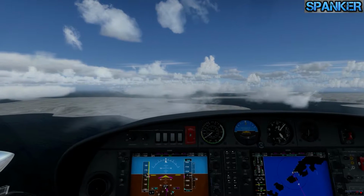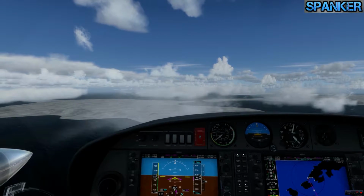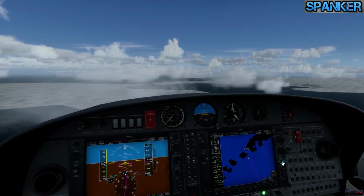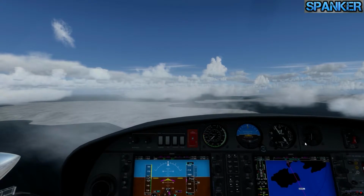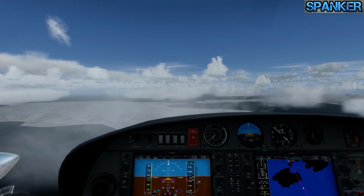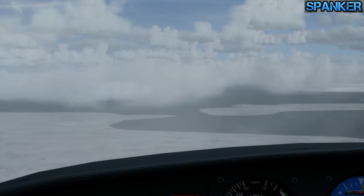Just pull that power back a little bit more. Start slowing us down a little bit in the descent. I'm just going to zoom this in a notch or two. I don't think there's much need to, but they don't look very big. That terrain doesn't look very high. Zoom in through the cloud.